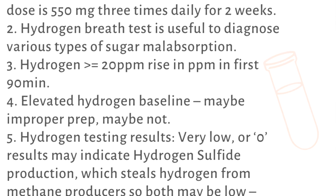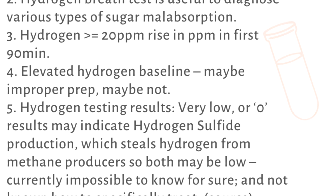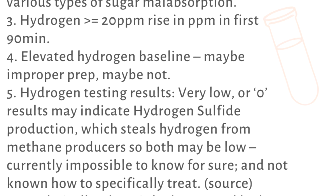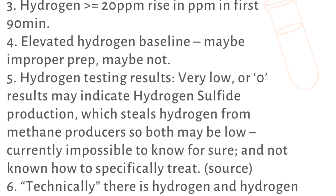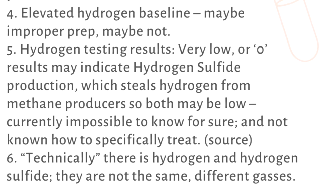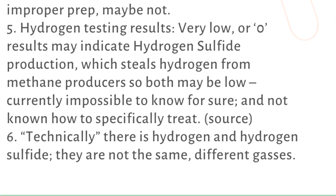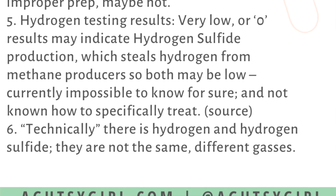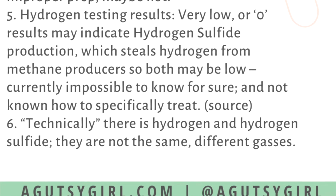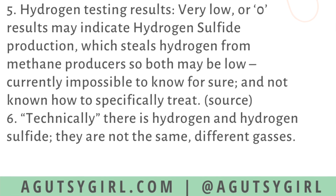Number 5, hydrogen testing results, very low or 0 results may indicate hydrogen sulfide production, which steals hydrogen from methane producers, so both may be low, currently impossible to know for sure, and it is not known how to specifically treat. And number 6, technically there's hydrogen and hydrogen sulfide. They are not the same, but instead different gases. So there is more information about hydrogen-dominant SIBO.